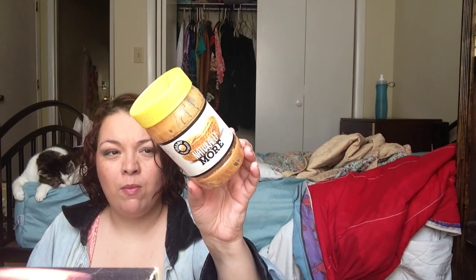The next thing is a food thing as well. This is the Naturally More creamy peanut butter. It is gluten-free, vegan, GMO-free. I was really excited because it's not just peanut butter. It is fortified with flaxseed, pea protein. I think that's it. But that's what it looks like. I got it at Walmart.